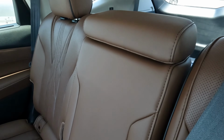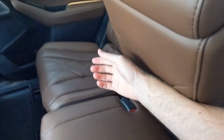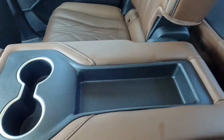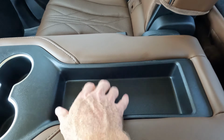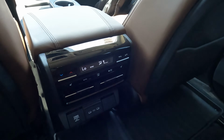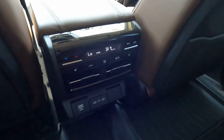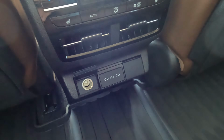And I put the center seat into its upright position. If you want to lower that, you just pull on the strap right here. That's going to come down. Have a little space for cup holders and some storage right here. And here in the back seat area, we find our 3rd zone of climate control, dual in the front, single in the rear. There's your air conditioning vents, couple of USB options, and a 12-volt power outlet.